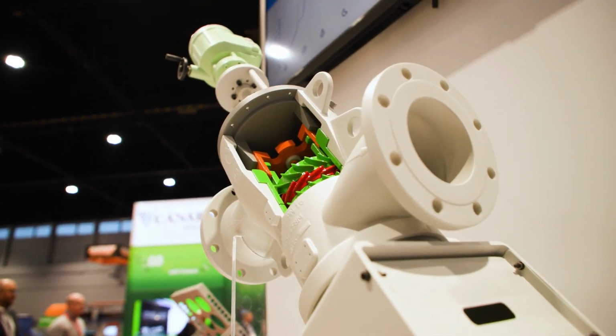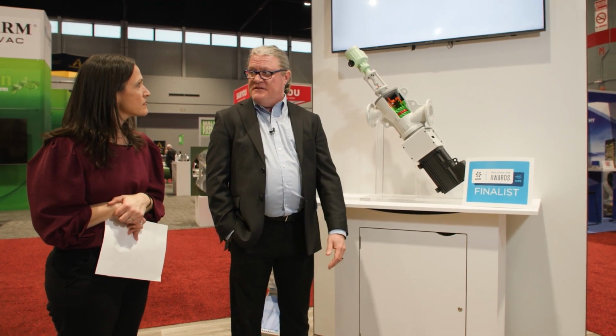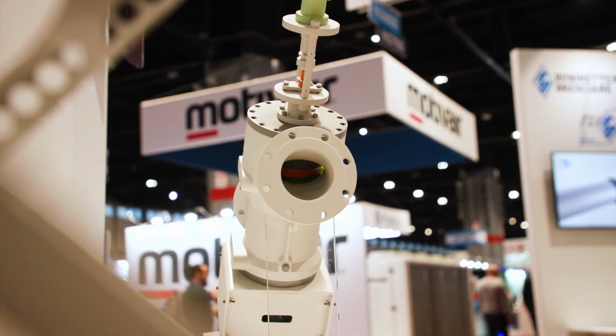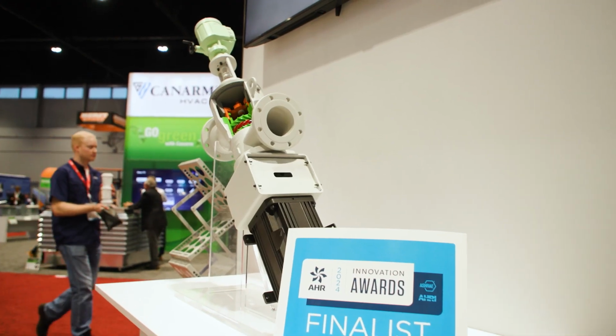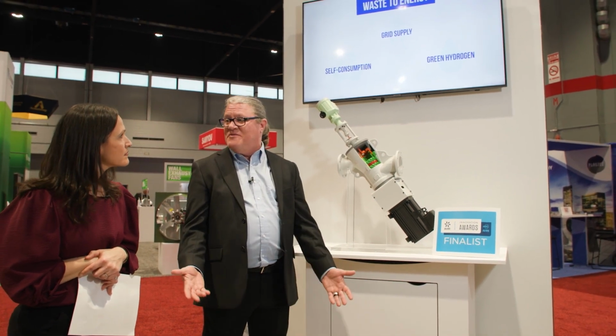Okay, and then what can the energy be used for after it's harvested? Well, it can be sold back to the grid. It can be used in the location where the valve is. You can just use the energy. I guess you could charge batteries, or you can do anything you want to with the energy.